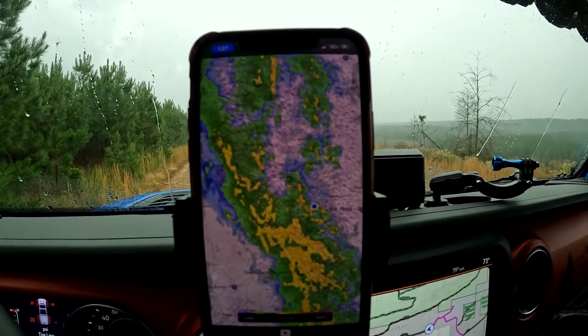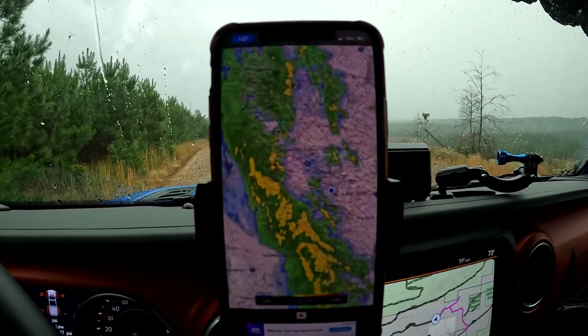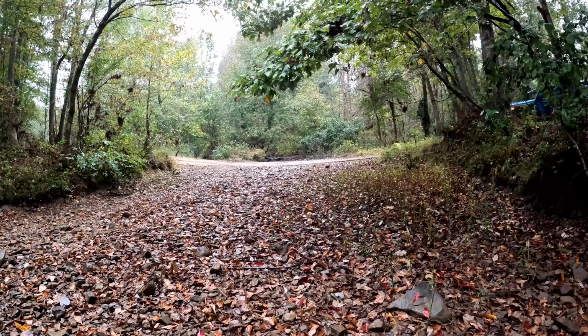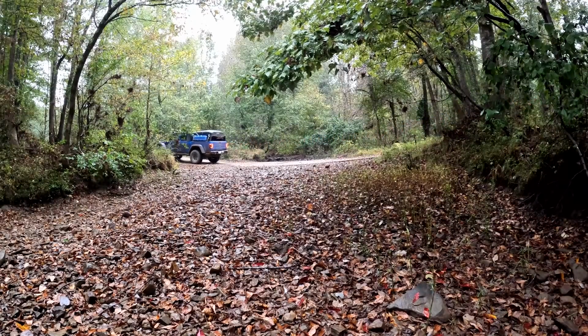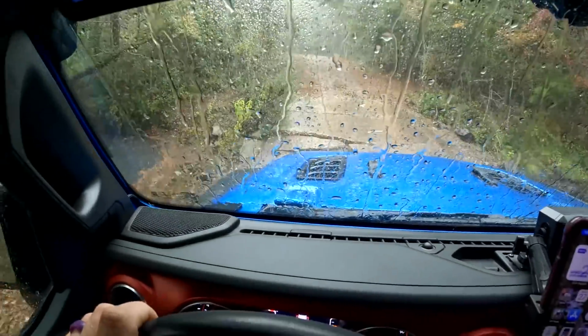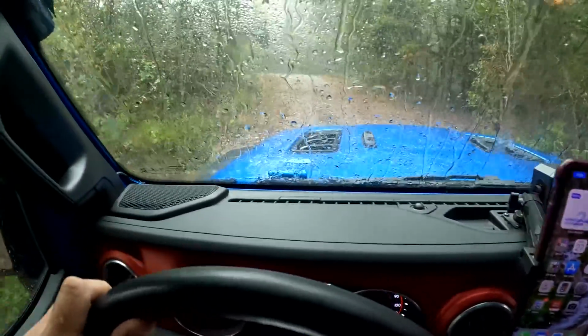Well, it looks like the rain is here and going to be heavy for a bit. Should be fun. It looks like it's moving fast, so hopefully it won't stick around for too long. Well, this is interesting. The bridge is partially washed away, but it doesn't look like it's any big deal. Nope.